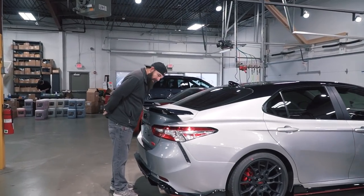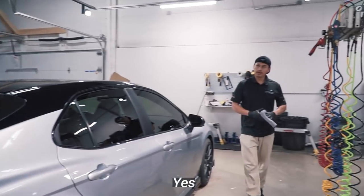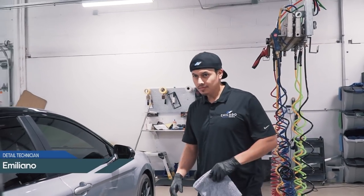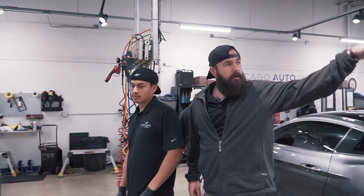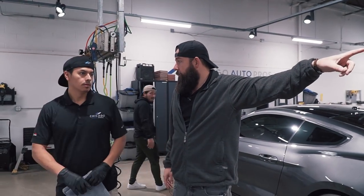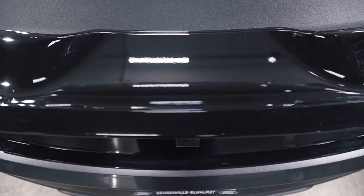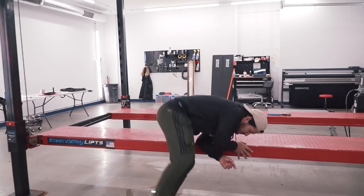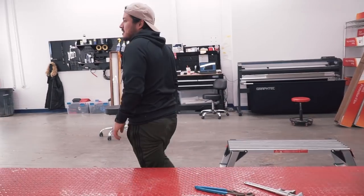Ooh, much better. Beautiful. Just finishing up on this one. After we get done with this one, will you coat the Mercedes in there? The one that's inside? Yeah, that one's all the way inside. Parkour! I'm smooth.